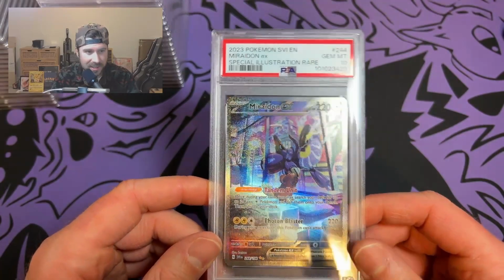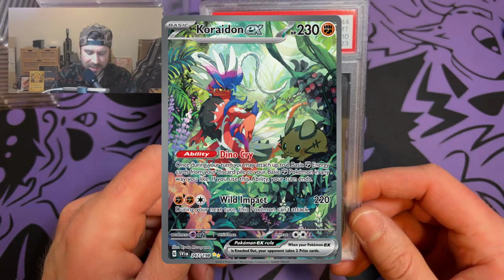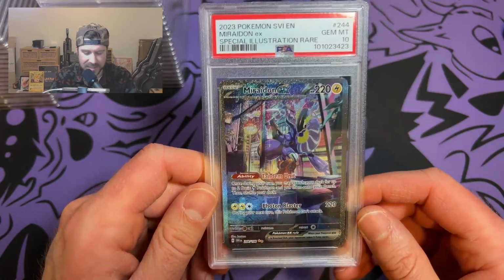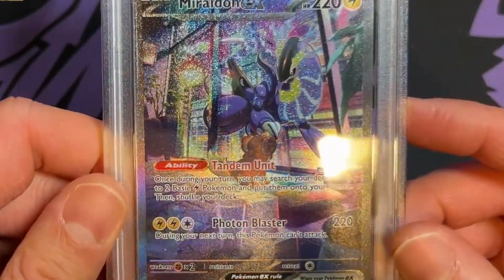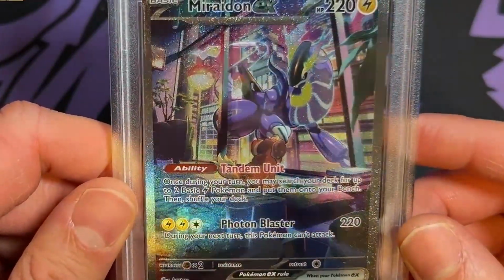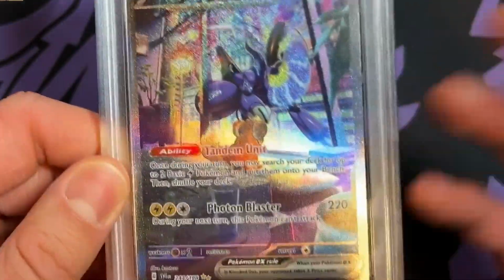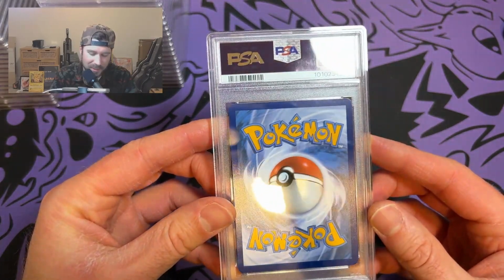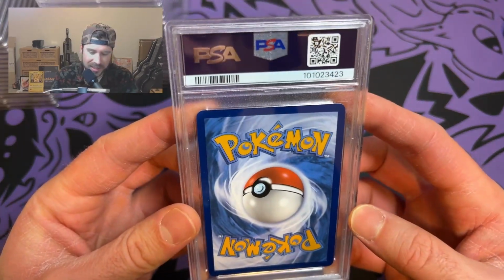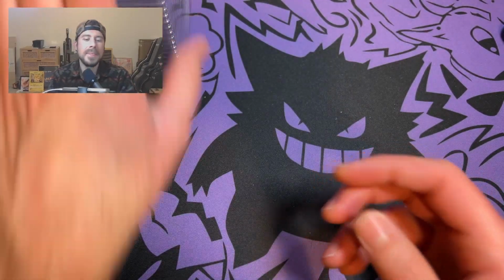I love this card. I still need the Koraidon, but I love the Miraidon and Koraidon legendaries. I think they're really cool, especially this card. I love how the guy is just sitting here looking out the apartment window. It's kind of this mythical feel, right, where he happens to catch sight of this mythical beast flying through the city. I don't know. I just think it's cool. Really cool, very clean card. Corners were clean. Couldn't find any print lines. Definitely deserved a 10.